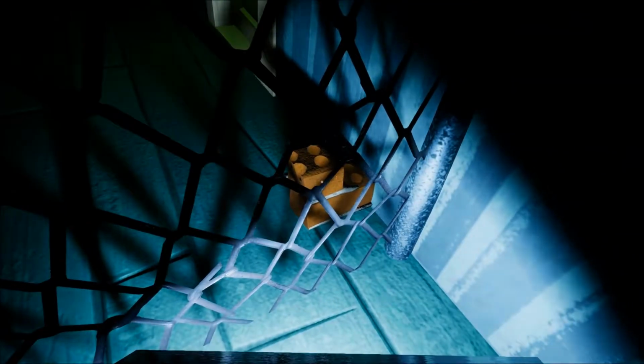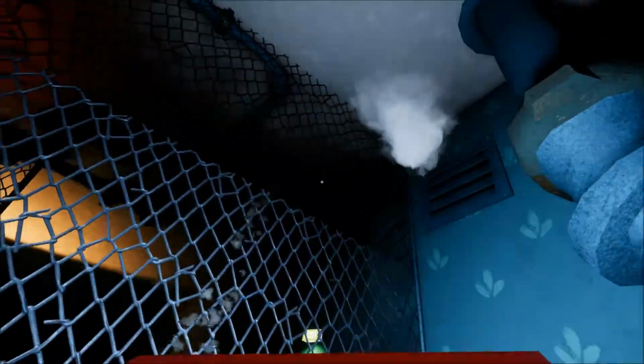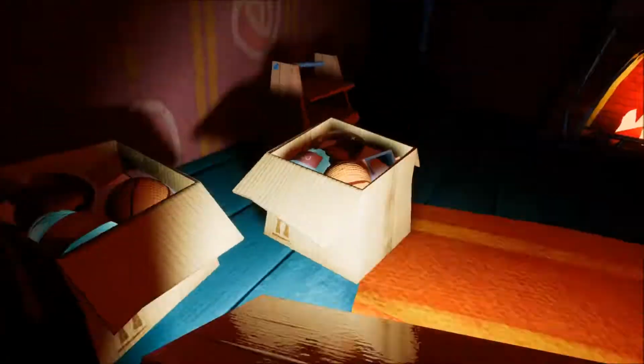Why is that multicolored? Do you guys see that? It's multicolored right there for some reason. Anyway, the problem is right here. We need to get to that door, presumably. I can't even get those bricks, and there's no way we could jump over these fences. And in here, we can't pick up anything.